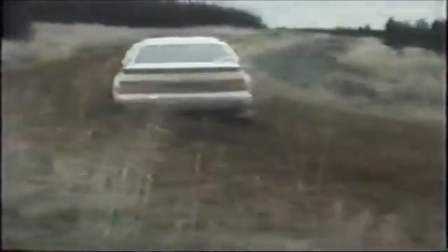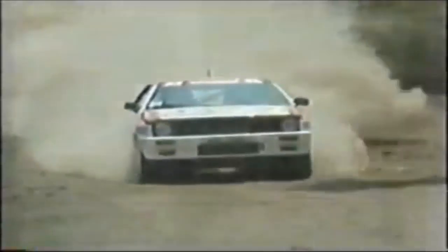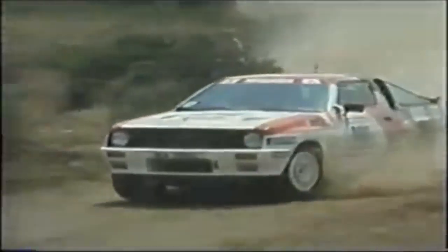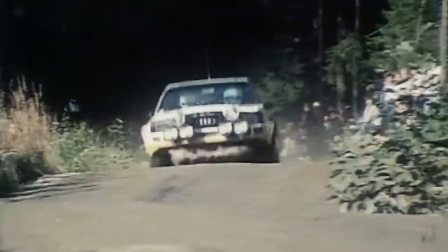In the 80s, Mitsubishi hatched a plan to compete in the Group B class of World Rally Championship with a four-wheel drive version of its Starion Coupe. Group B is this amazing few years where rules were loose and car design was pushed to its limit.